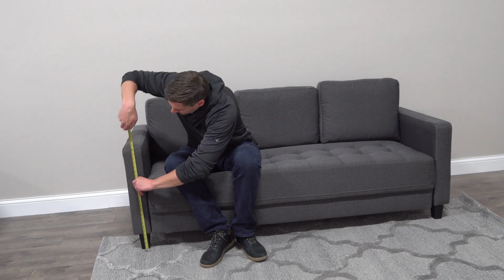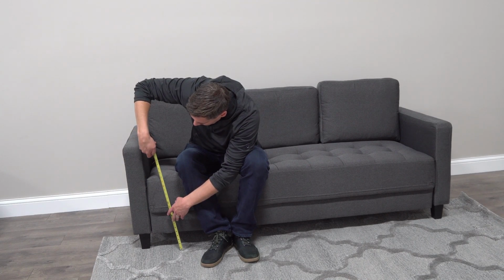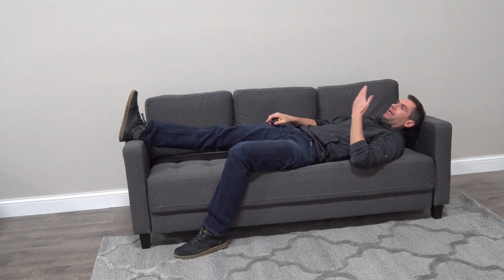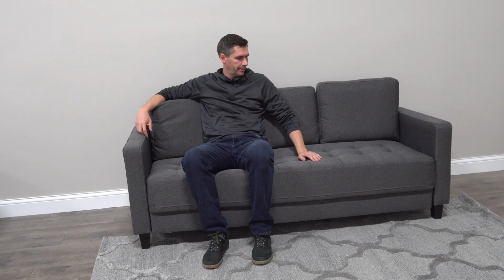Now, in terms of height, I'm measuring about a little over 24 inches high from the arm. And then the seat is about almost 18 inches. And just to give you some perspective, so me with my 6'5" frame, obviously I can't totally stretch out, but it is deep enough that I can be comfortable in it. Obviously, if you're shorter, it should work fine. You could easily take a nap on it, but great if you just want extra room for company and you don't want anything too overly pricey.